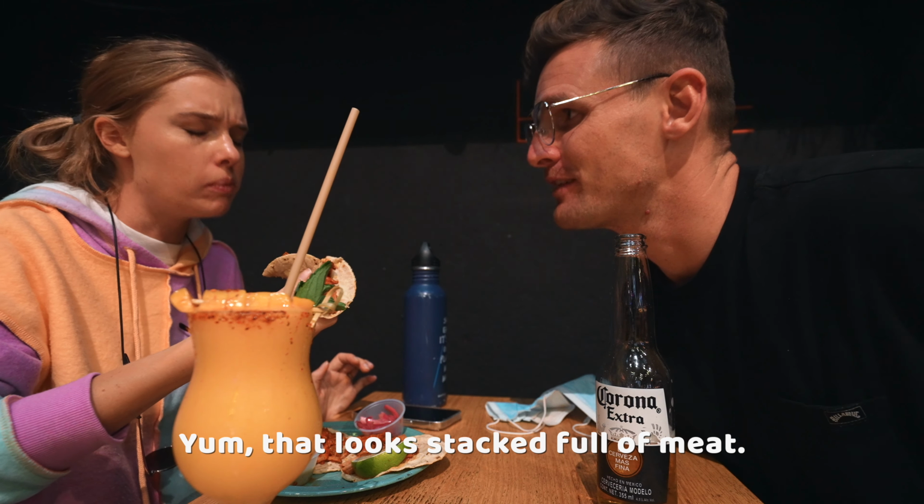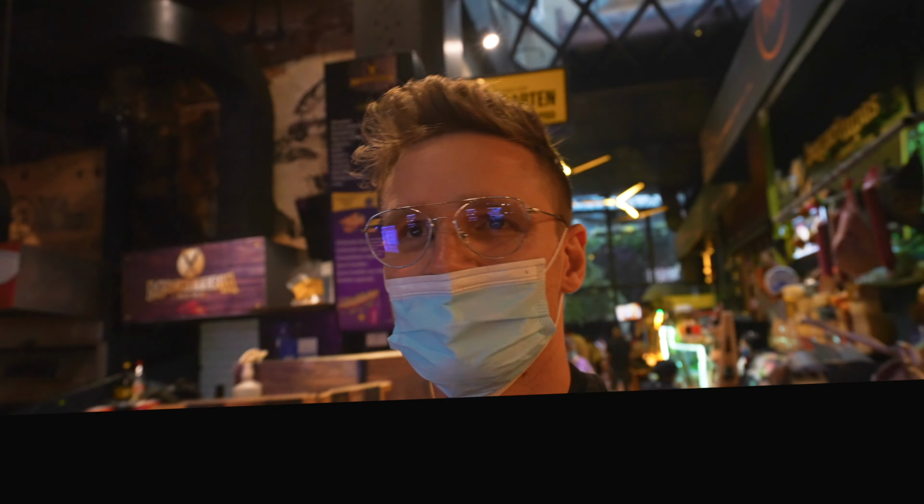Yeah, that looks stacked full of meat. Overall, highly recommend this place.